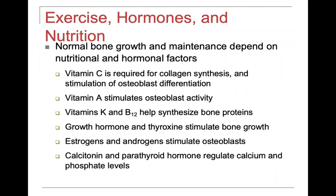Exercise, hormones, and nutrition. Really important when we talk about bones and bone strength. Vitamin C. No one really thinks of vitamin C when it comes to bones. Most people think of vitamin C to boost your immune system. When I'm sick, I take vitamin C because vitamin C helps to recycle glutathione, the most important antioxidant to humans. If you take a vitamin C pill and you crush it up into a powder and you bite into an apple, we know that the bitten part of the apple now turns brown. It oxidizes when it hits oxygen. But if you bite in the apple and take a little bit of that vitamin C and sprinkle it in there, it'll preserve it and it won't oxidize. It prevents the rust, if you would.